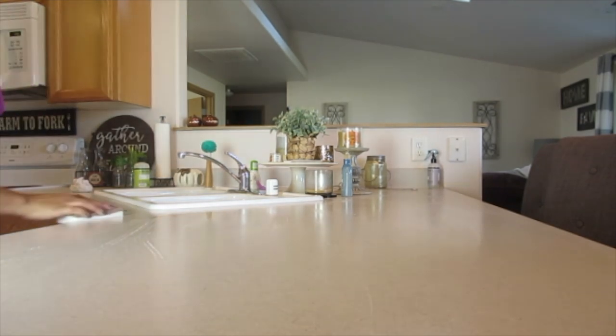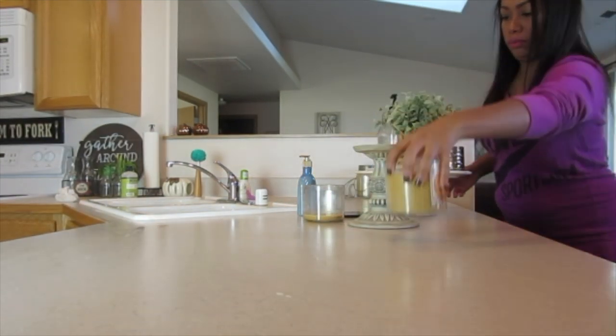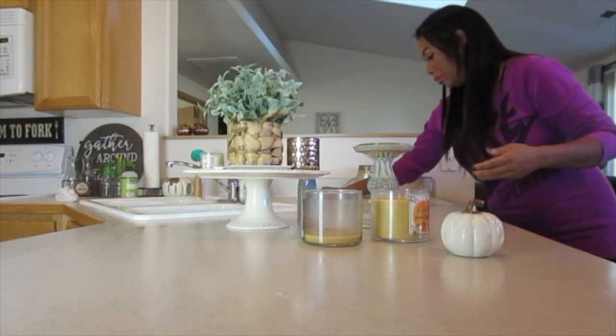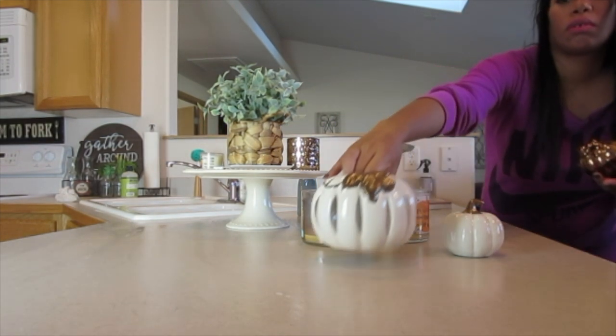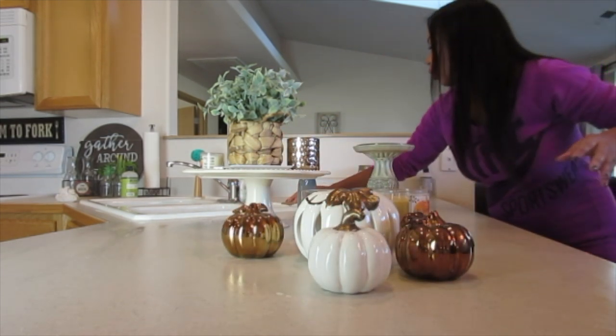Here I'm wiping down my kitchen countertops with the Method heavy duty degreaser in lemongrass citronelle. To me, it is the equivalent of a couple drops of Dawn dish soap and warm water. It works amazing on my stovetop after I cook and on the counters.